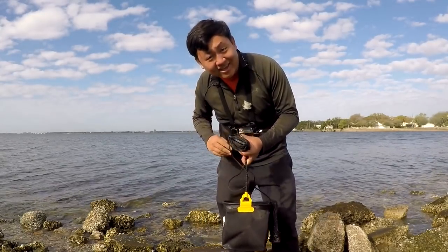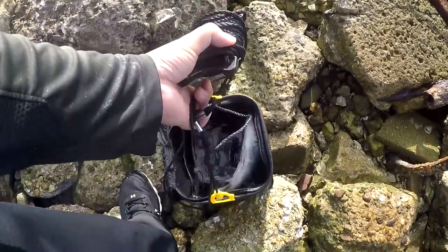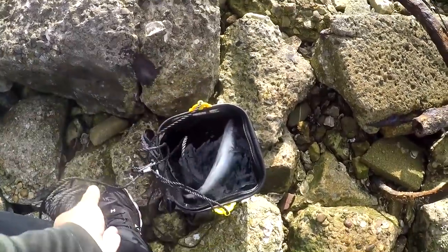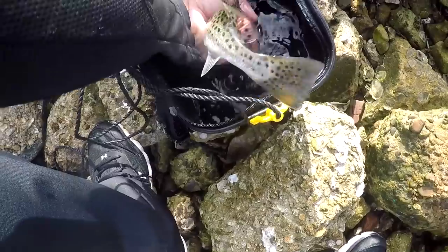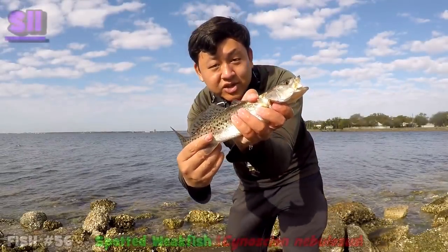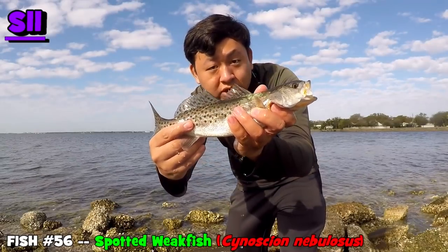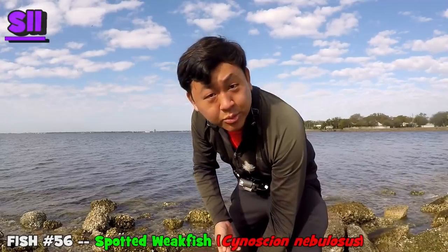I can't say that I wasn't expecting this fella, but at the same time, I definitely did not expect this to be our first species of this trip at all. So right here, we got a beautiful sample, all right? Spotted sea trout, or a speckled sea trout, the Cynoscion nebulosus. It is not a new species for me. I'm gonna put it back in a live well because they are quite sensitive.